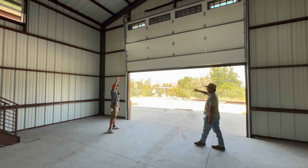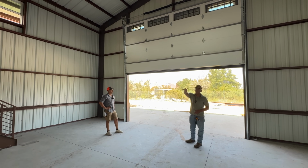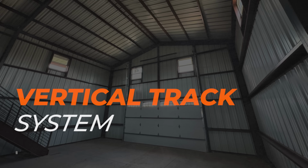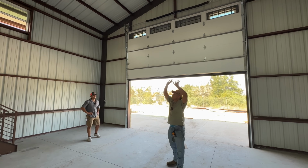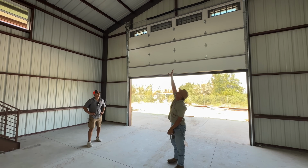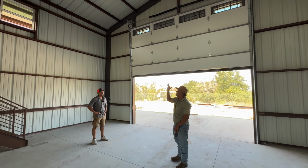So if this door were to have the same radius track system that we saw on that smaller door back there, imagine when this door is fully open, it will just kind of be here, taking up all his space and looking a little messy. Let's say he were to have a light right above here and his overhead door open, it would block off a lot of light.